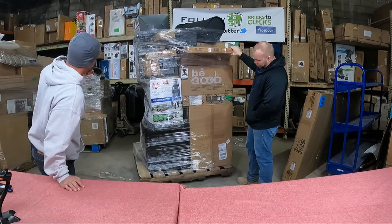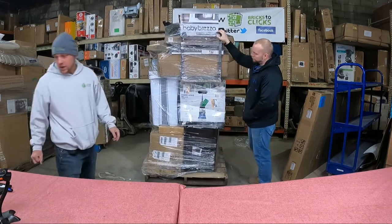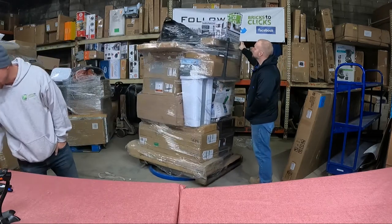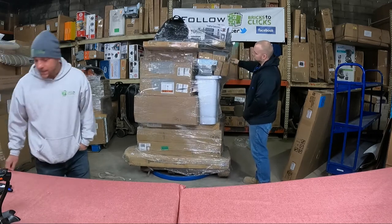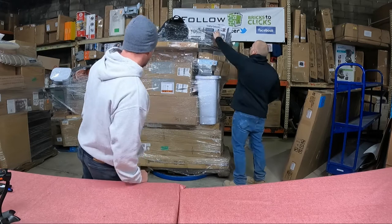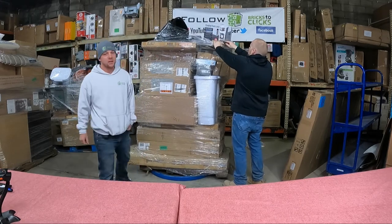So here we have a big boy pallet. It's a pretty tall pallet. This pallet should have only 31 items on it, so not a lot. It is retailed at $1,840. And our cost on it, only $325 on this pallet. I feel like this is going to end up being another super profitable pallet for us.